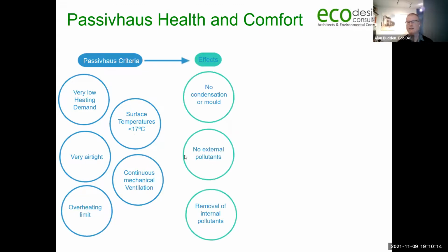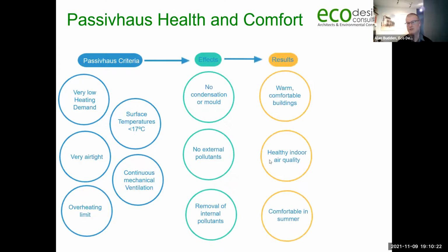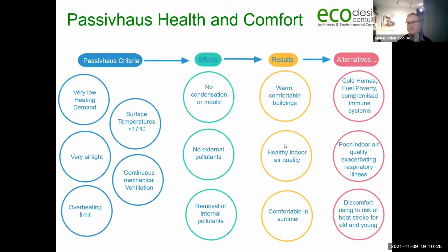But what that really means is that you're going to have a property with no condensation or mold, no external pollutants, and a system that removes any internal pollutants, which results in warm, comfortable buildings, healthy indoor air quality, and comfort in summer. Alternatively, you may have fuel poverty, high fuel bills, bad indoor air quality, and other respiratory issues and discomfort. So you really need to be careful on making sure what you can do.